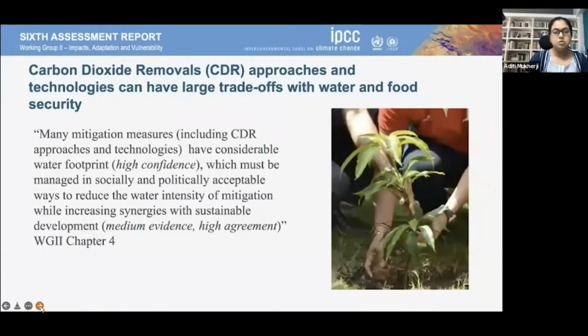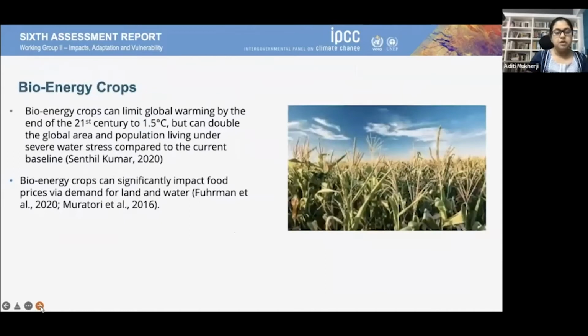the chapter. So overall, our chapter had concluded that many mitigation measures, and this I have included in the brackets, was not there in the chapter specifically, including CDR approaches and technologies, have considerable water footprint, high confidence, which must be managed in socially and politically accepted ways to reduce the water intensity of mitigation while increasing synergies with sustainable development. Medium evidence, high agreement. So this was one of our key conclusions from the water chapter when it came to synergies between mitigation and adaptation. We looked at 3 CDR approaches and technologies.